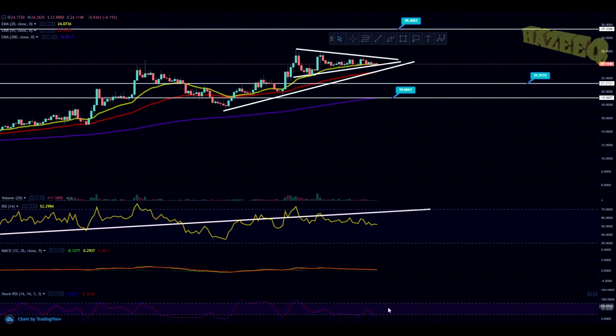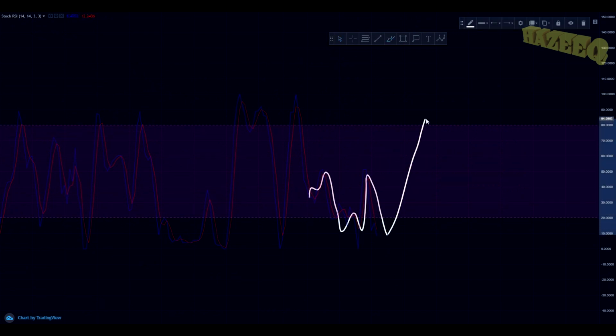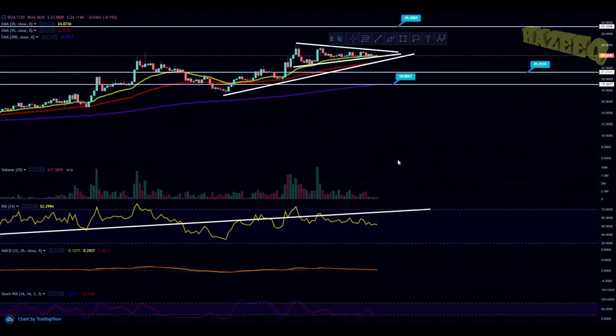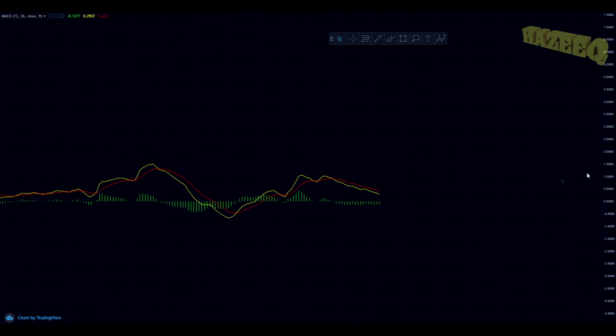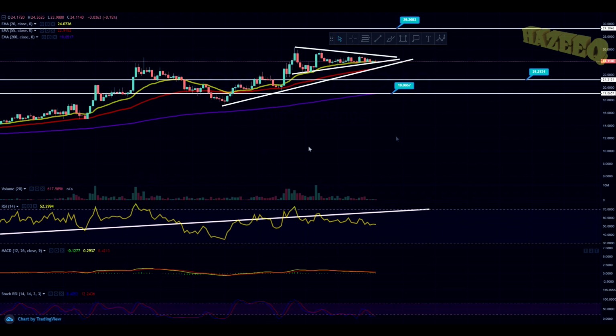On the stochastic RSI, as you can see, we're just making these strange waves. We're not having any strong impulsive waves to the upside. I think we need more volume because the volume isn't doing too good. And let's check out the MACD. Yeah, the MACD is in a downtrend. It's in a bearish cross.